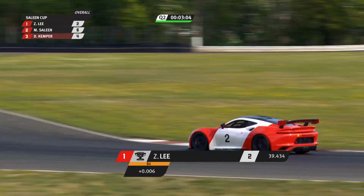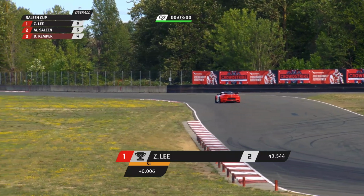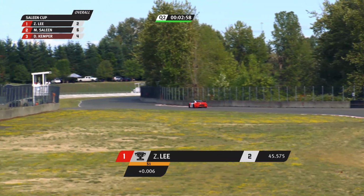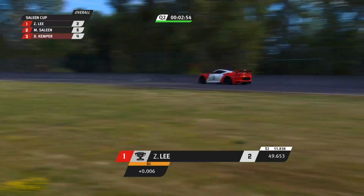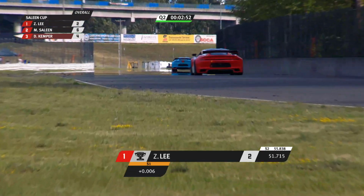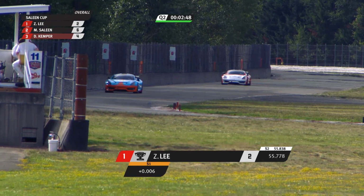He's giving it some, isn't he? Yeah, he's just showing off now. He is. Doing the Scandinavian flick into turn 7. Exactly. Coming up on Molly, who's still recovering from that spin here.